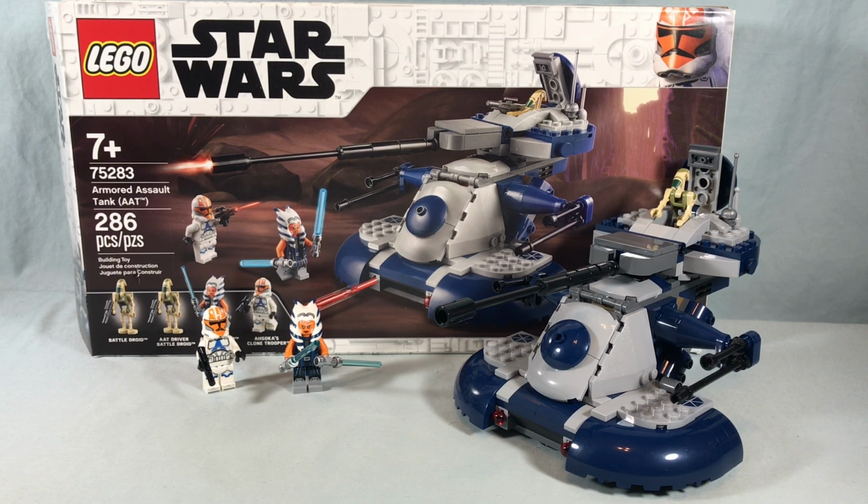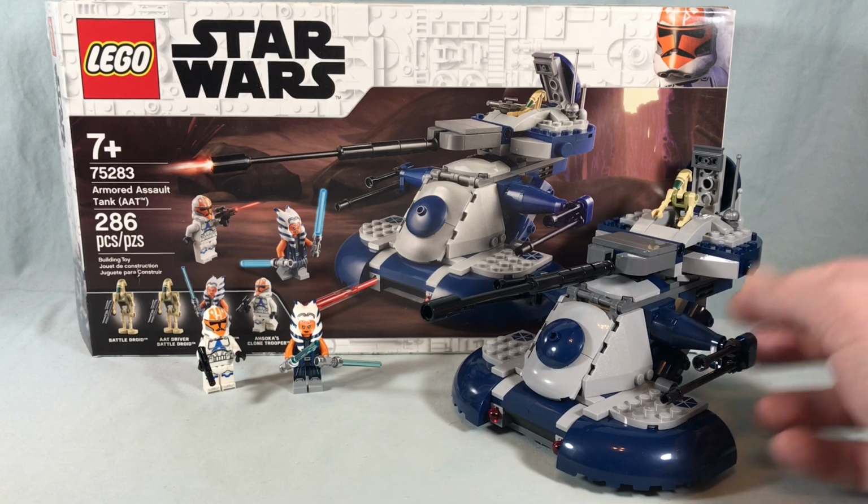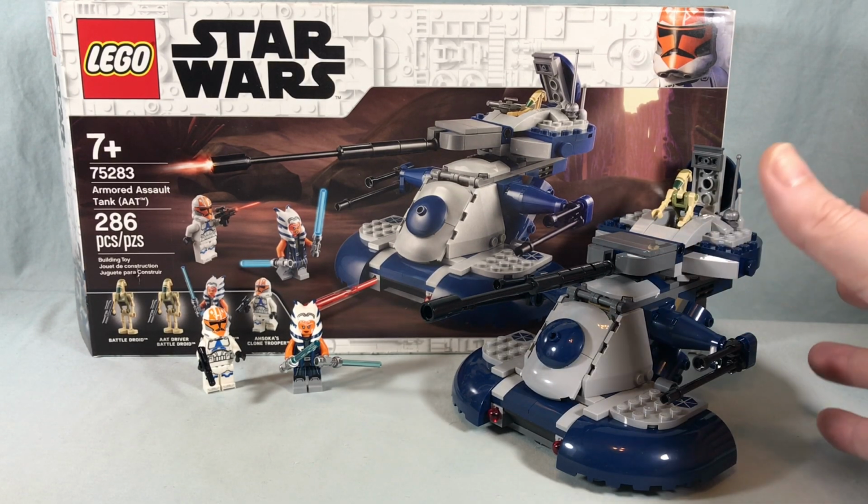I don't really have too much to complain about. Like I said, unfortunately, one of the printing on my battle droids is a little off, but, I mean, that happens. It's not really something that I can blame the set for. It's just a production error. But in terms of the AAT, I think it looks great. I love the color scheme. You know, it was a fun little build.